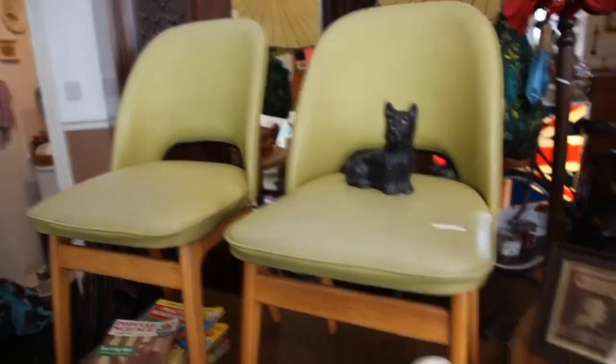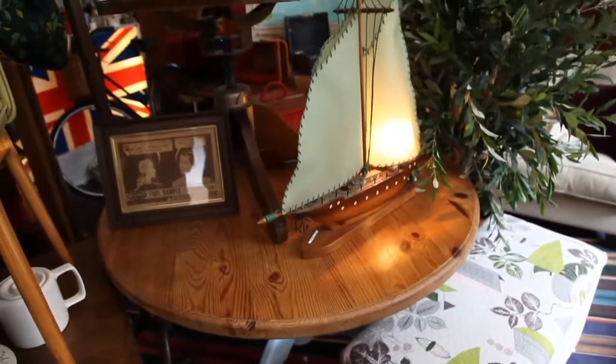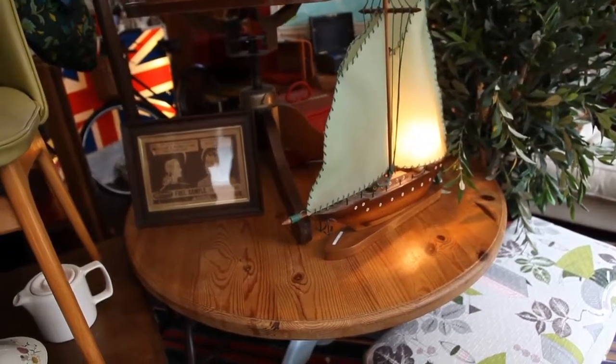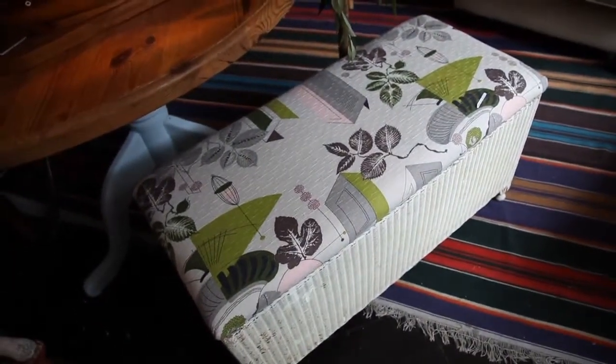I don't know if this big pine table was in last time. I don't think so. It's got a pale blue painted... Your schooner wasn't in last time. Yeah, that's really good, isn't it? That's in at 40 something, I think. It's a particularly nice one. I like this thing. You've covered it in the fabric you got. Yeah, that's more from America, that fabric.